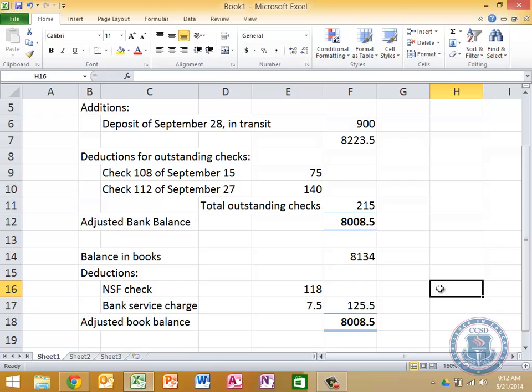Elizabeth: I missed $134. I don't understand where you got that from. Which $134? Balance in the books. Oh, it's in the problem. It's at the end of the first paragraph of the problem. The last sentence says, the balance of the cash account and the checkbook on September 30th was $8,134. Good? Any other questions about that?